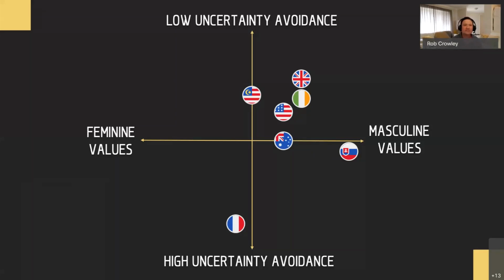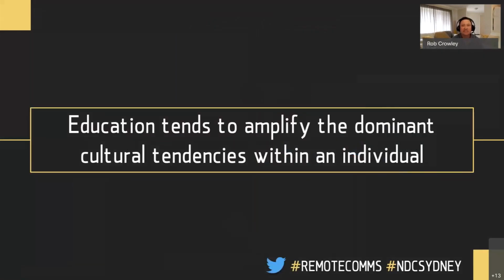An interesting observation is that education actually tends to amplify the dominant values of a culture within an individual. So typically this will start in school and then be amplified throughout the workplace as well. So it's very much a nurture-based process that then gets reinforced to societal values as you progress through life.